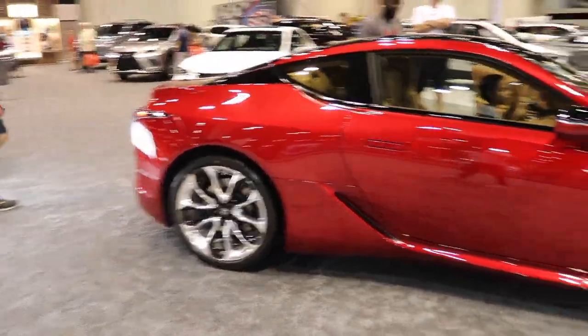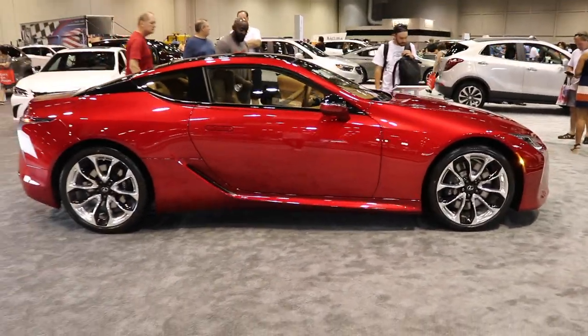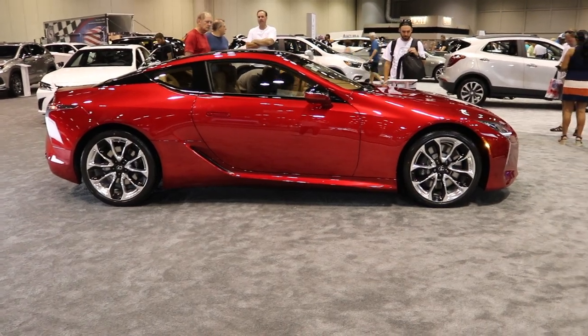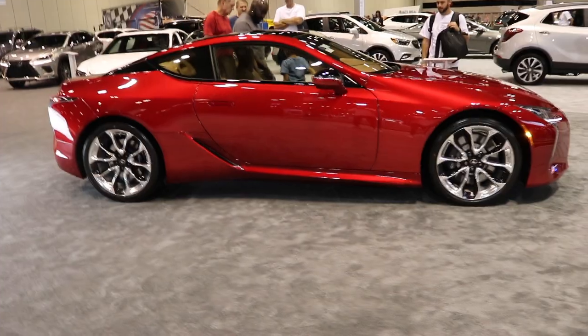Beautiful rims, beautiful colors, nice design, sexy. The grill's awesome. Interior's just nice. There's so much detail and attention to detail, but that's the thing they kicked off and they missed. They just missed that.